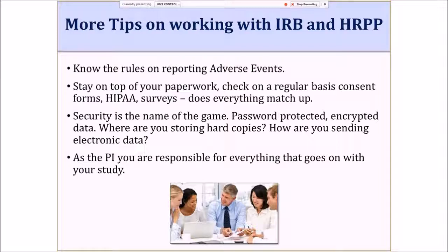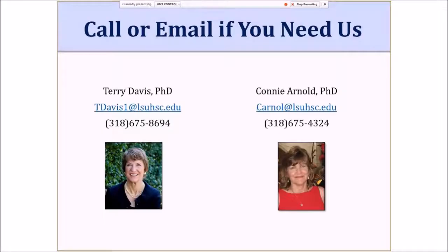Security is the name of the game. Password protection, encrypted data. How are you storing your hard copies? How are you sending electronic data? And the bottom line is, at the end of the day, as a PI, you're always responsible for everything that goes on with your study. The buck stops with you.